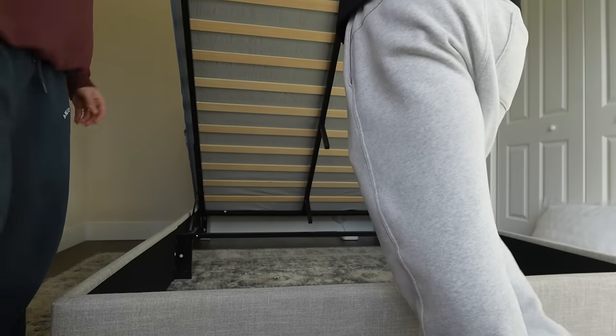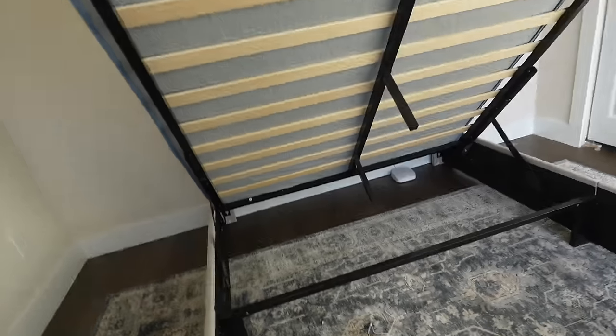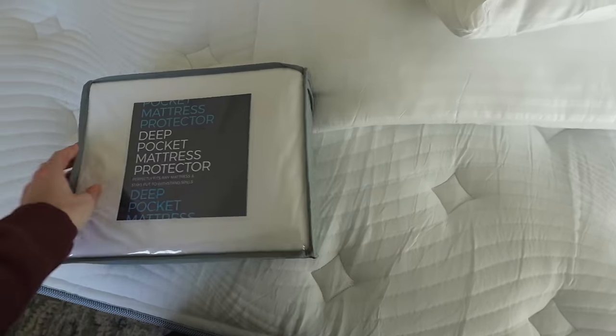Wow. Okay, so that shows you how you store everything underneath. Still super easy too. Here is the mattress protector that we got, and then also got a sheet set.